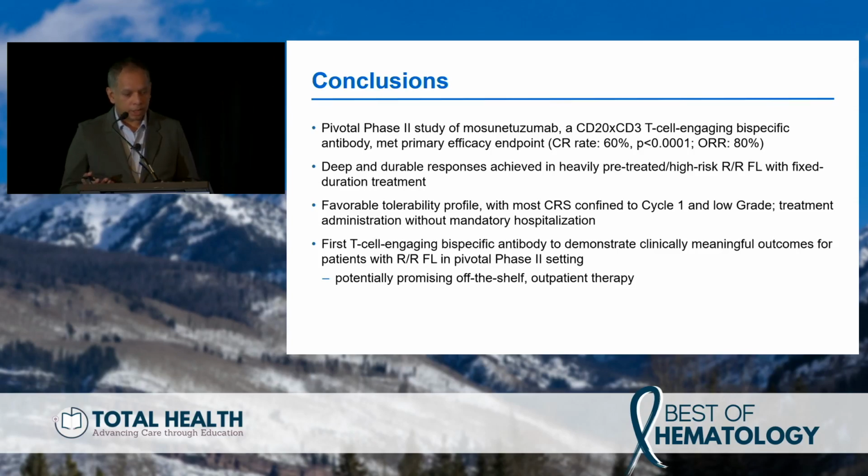Again, those of us who have been doing CAR T management know that a subset of patients will have severe toxicities like cytokine release syndrome or neurotoxicity. And again, there seem to be some situational toxicities like the Parkinsonism that Dr. Yu just talked about. But here, I think we demonstrated that this is the first T-cell engaging bispecific antibody that demonstrated a very clinically meaningful outcome for patients with relapsed refractory follicular lymphoma in the phase 2 setting.